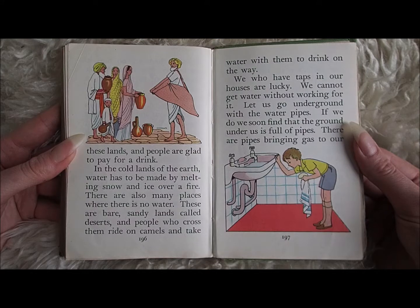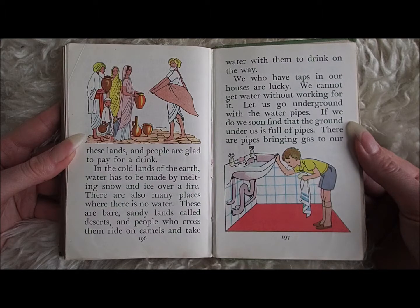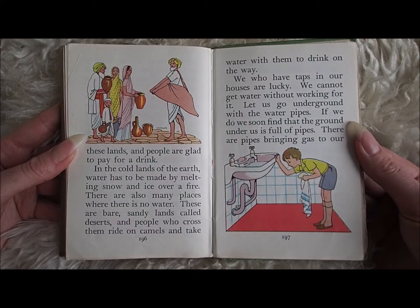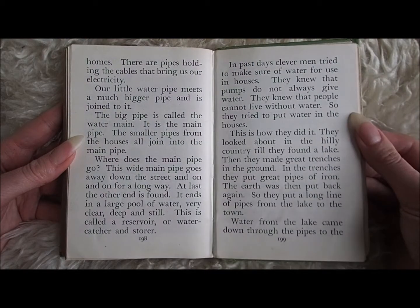Let us go underground with the water pipes. If we do, we soon find that the ground under us is full of pipes. There are pipes bringing gas to our homes. There are pipes holding the cables that bring us our electricity.